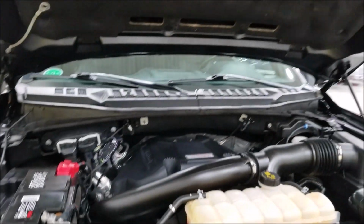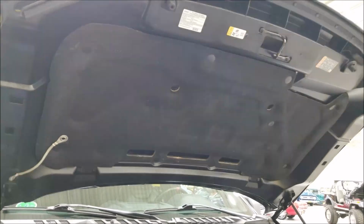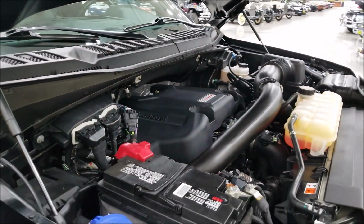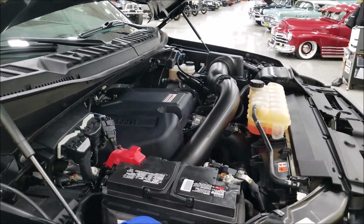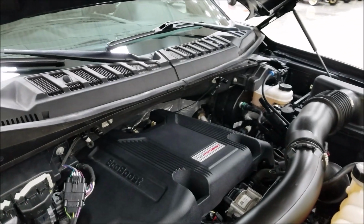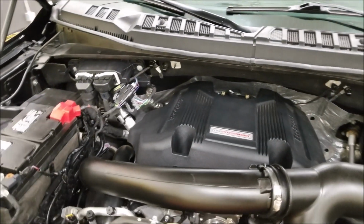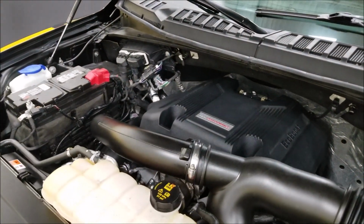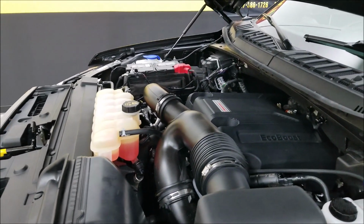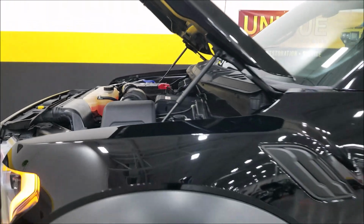Very clean and tidy under here. Again, hood liner clean. Does not look like this truck's really been driven much in inclement weather. It's out of Nebraska, southern South Dakota area. That twin turbo, 3.5 liter, again, 450 horse in these trucks. See how smooth it runs, how quiet it sounds, how clean that engine bay is. Well taken care of truck.